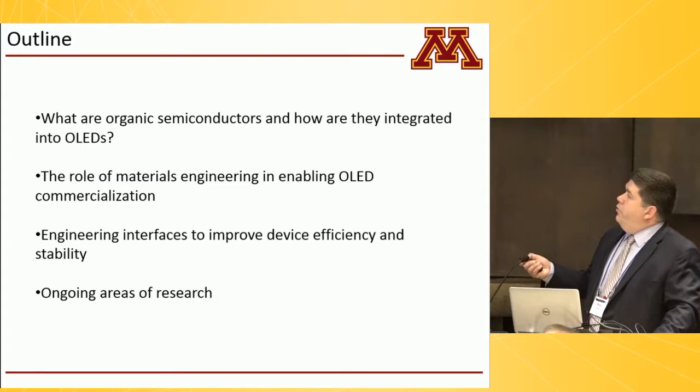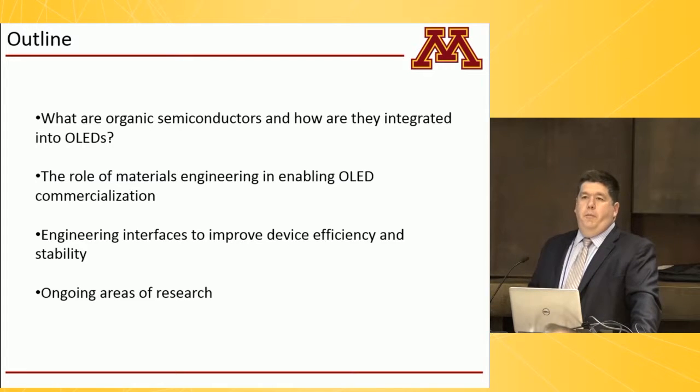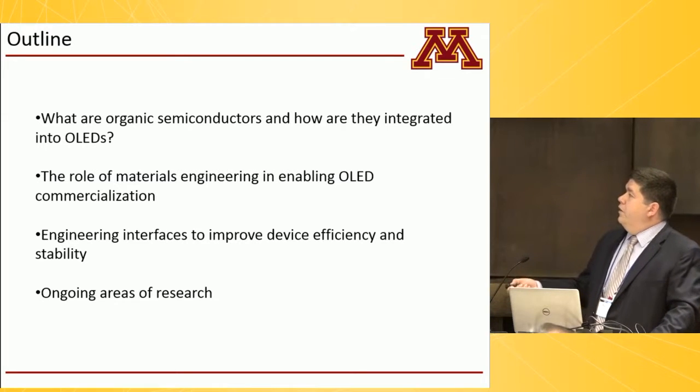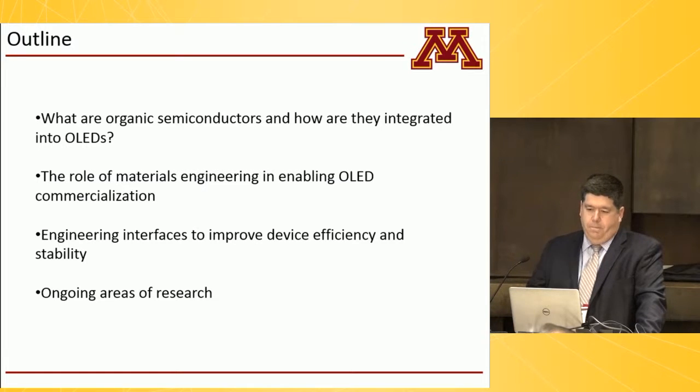I'll then give you two vignettes. The first I'll spend a lot more time on because it was really critical in the development of this technology, but talking about how materials engineering ultimately was responsible for enabling the commercialization of OLEDs. We'll talk a little bit about how interfacial engineering is something that is increasingly being exploited to maximize efficiency and improve device stability. And then finally, I'll conclude by giving some perspective on some ongoing areas of research that are certainly interesting on the academic level, but I think also at the industrial level as well.